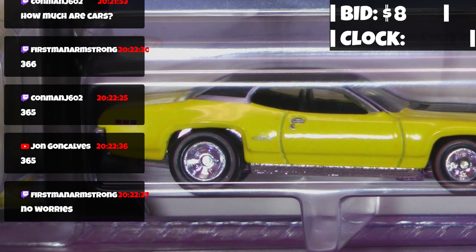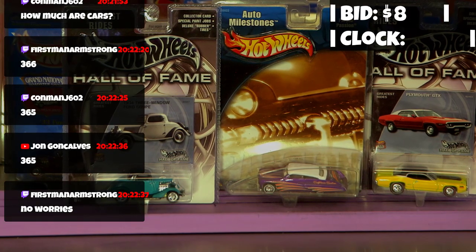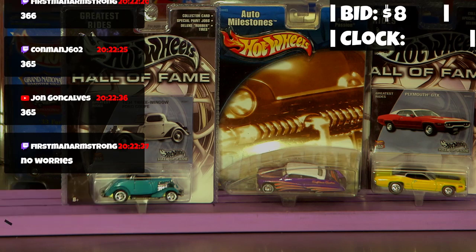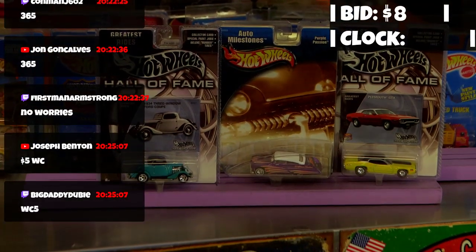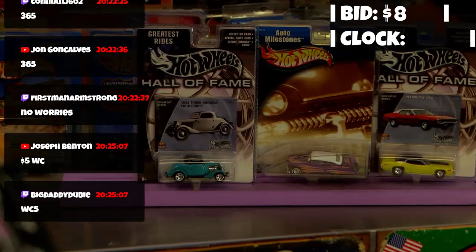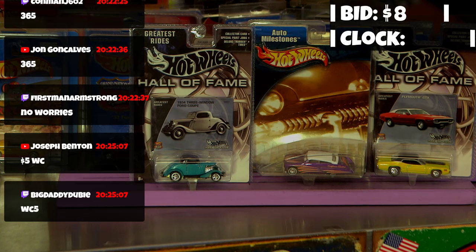How about a bid now? Come on, boys. Let's do a winner's choice. Three beautiful 35th anniversary cars. Auto Milestones. Purple Passion. Check it out. There they are. Ford Coupe, Purple Passion, GTX. Five on the bid. Big Daddy, oh, I got Joseph Benton at five. Big Daddy Doobie at five. I got a pair of fives as we get ready for the sixth heat.